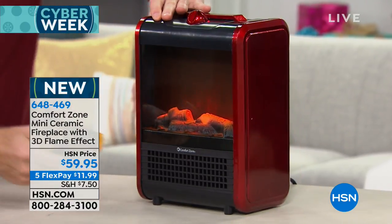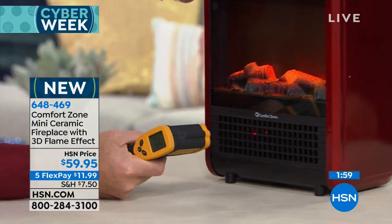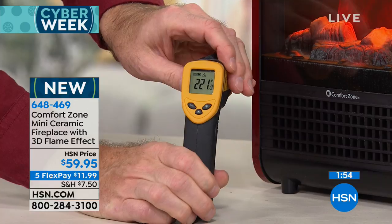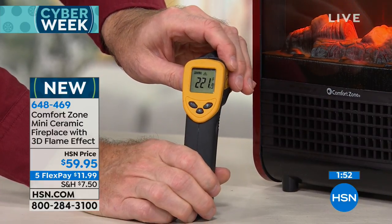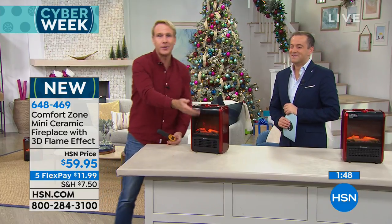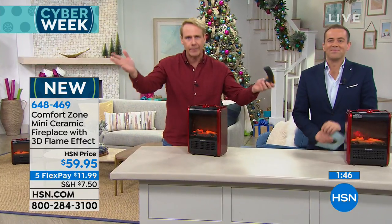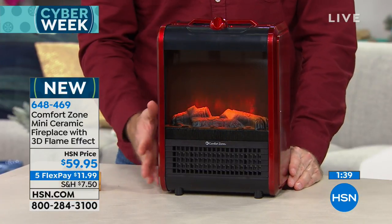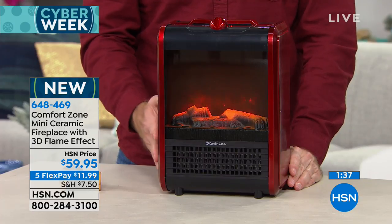Now, if I take the temperature of the air coming out of this, just to give you an idea how powerful it is, 220 degrees Fahrenheit. That's awesome. Toasty. From 69 degrees on the outside to 220, and it's not going to turn into the surface of the sun. But it's going to heat enough of a space to make you feel comfortable. And that's what this is all about, the gift of warmth.